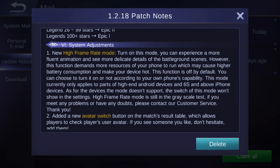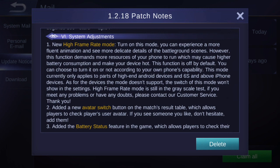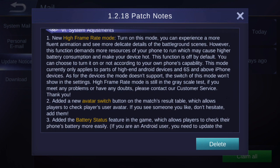your own phone's capabilities. This mode currently only applies to parts of high-end Android devices and 6S and above iPhone devices. As for the devices that the mode does not support, the switch for this mode won't show up in the settings, and the high frame rate mode is still in the grayscale test. If you have any problems or any doubts, please contact our customer service.